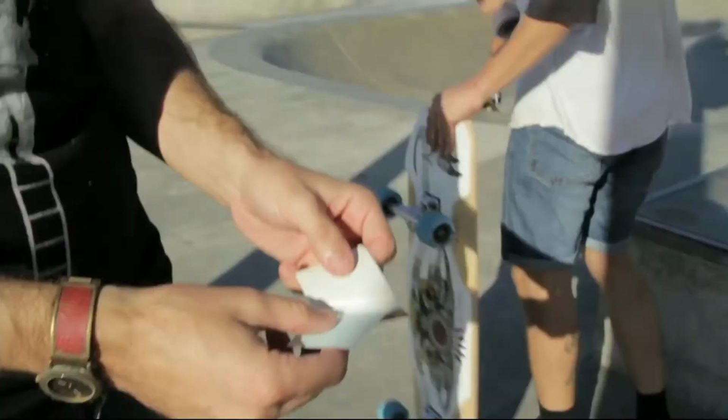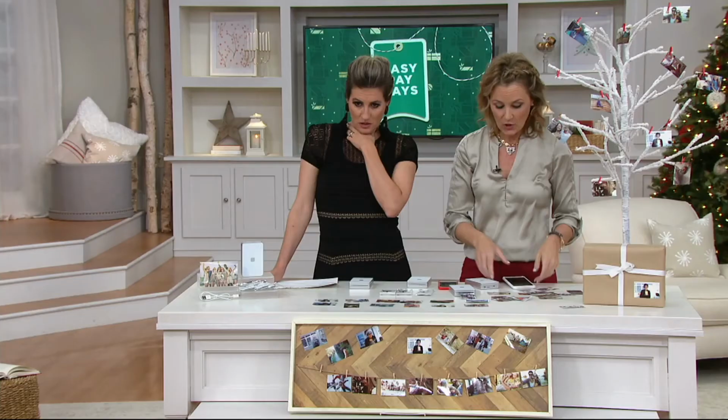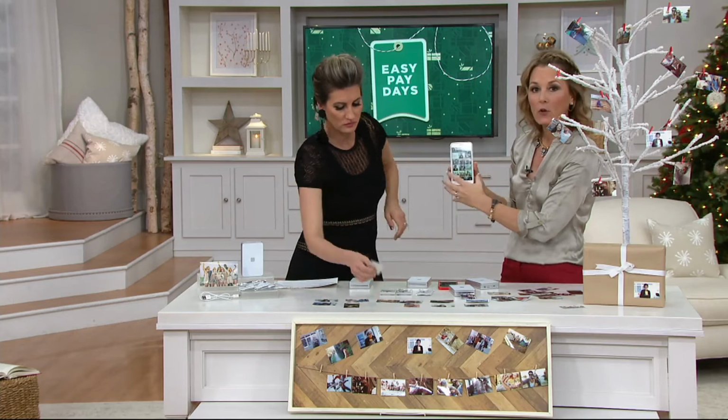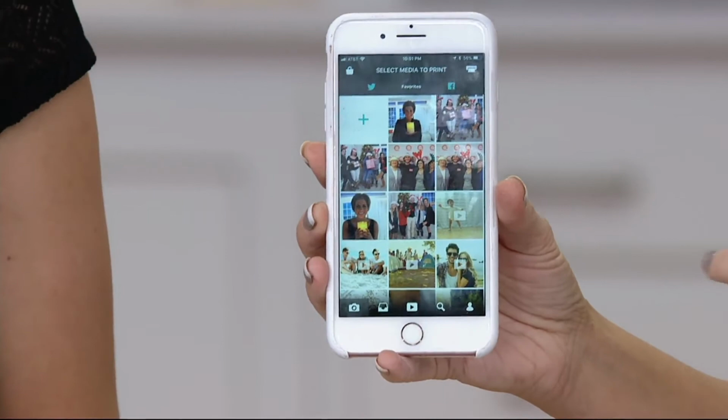So can I ask you, do you download the app onto your phone? Right, so it's a free downloadable app compatible with iOS and Android. Then what you do, I'm going to show you this amazing app, you pull up the app and it will show you all your photos that are on your phone. It pulls them and organizes them, Sean. It even pulls your photos from Instagram and Facebook, so that you can start printing from all your social media. So right here, we're just printing.